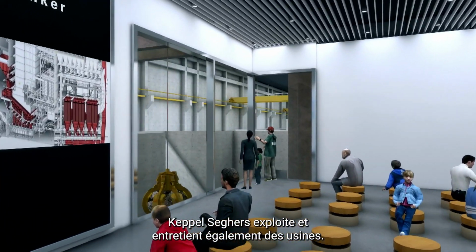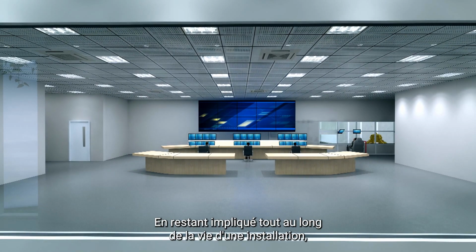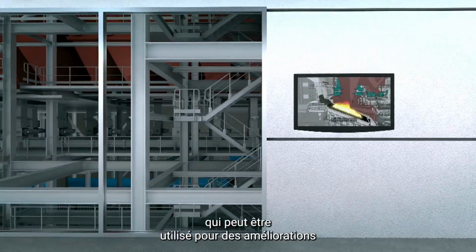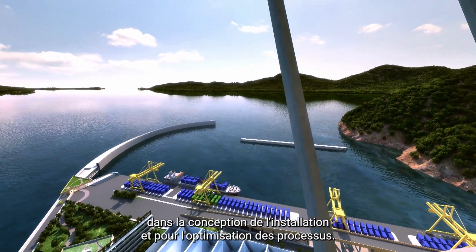Keppelsagers also operates and maintains plants. By remaining involved throughout the life of an installation, knowledge can be gathered that can be used for improvement in the design of the installation and for process optimizations.